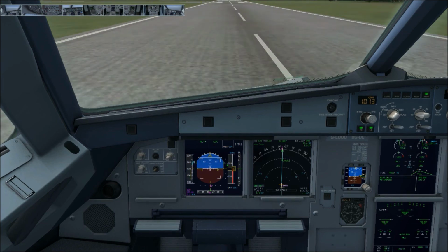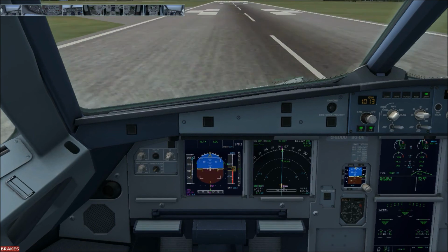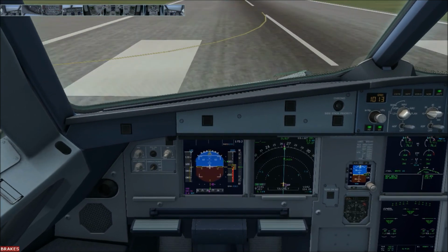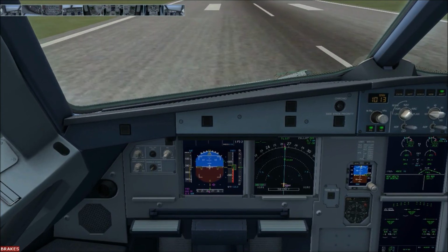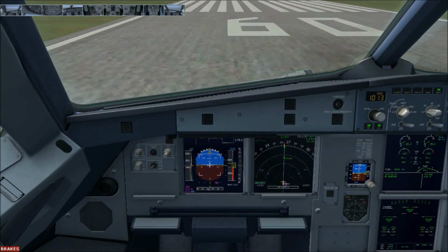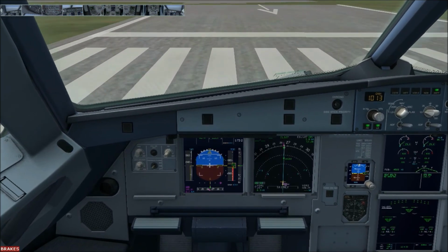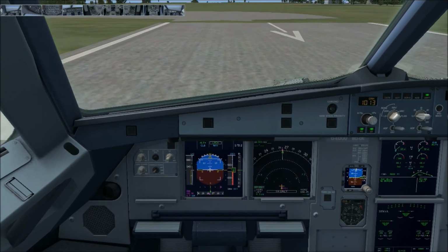I'm doing the reverse manually myself as well. I'm going to start to brake because the runway is coming to the end very quickly. It's a very short runway as well. 70 knots. Okay, we're okay. Just about okay. Phew! Okay, so we'll turn off at the very end of the runway.